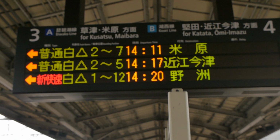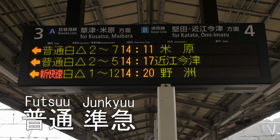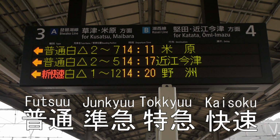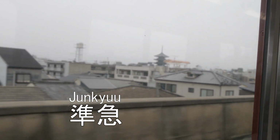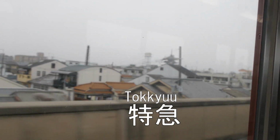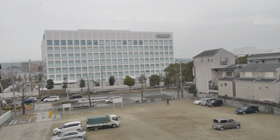The non-subway trains all have 4 different kinds of services: local, semi-express, express and special rapid. Local stops at all stops, taking the most time to arrive. Semi-express skips a few stops but not that many. Express skips several stops. And special rapid only stops a few times, making it the fastest option.